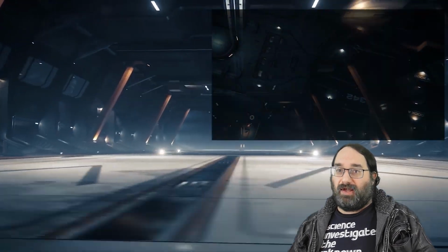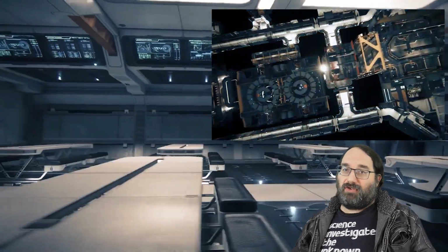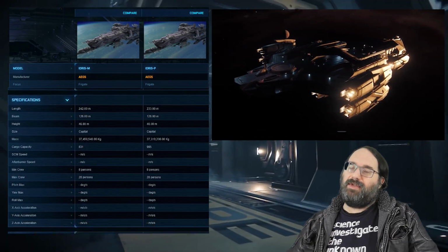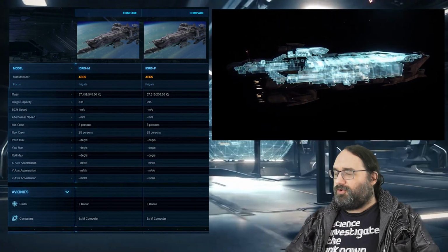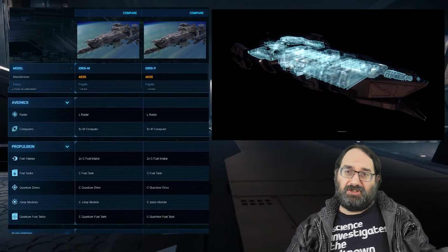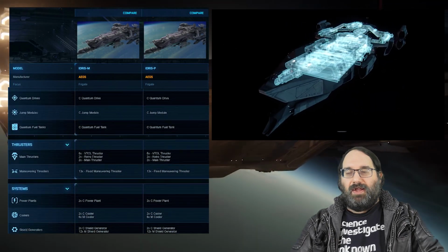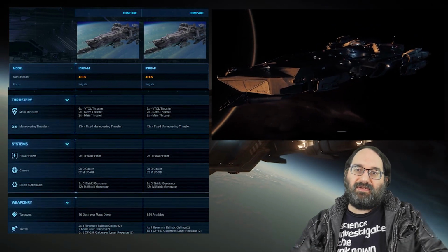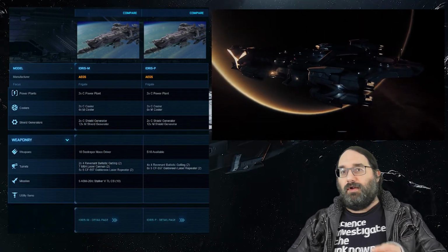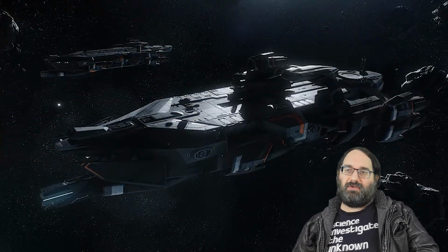Now, the Idris comes in three variations: the Idris M, P and K. The Idris M is the military variation, whilst the P is the civilian class. I'm not quite sure what the K was, but I think it was generally a kit to upgrade things from the civilian to the military class. It's about 240 meters in length and carries a great big massive railgun on the front for the military class. The P variation doesn't have that, but does have a little bit more cargo space.